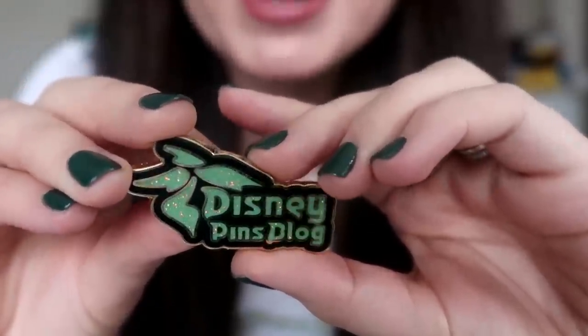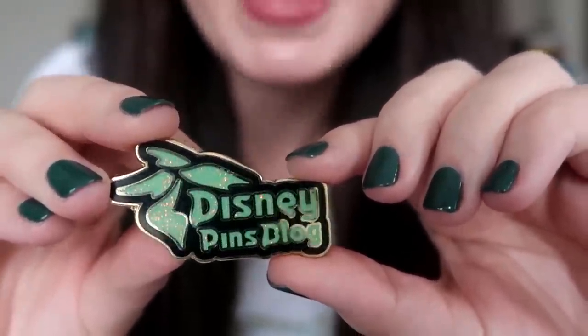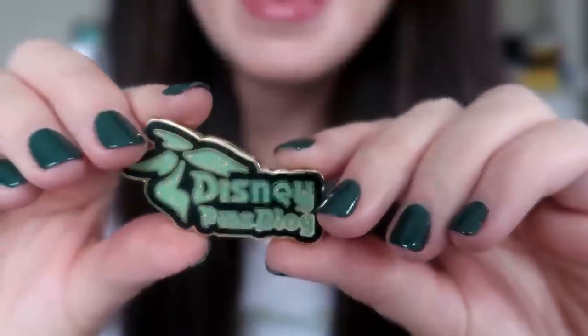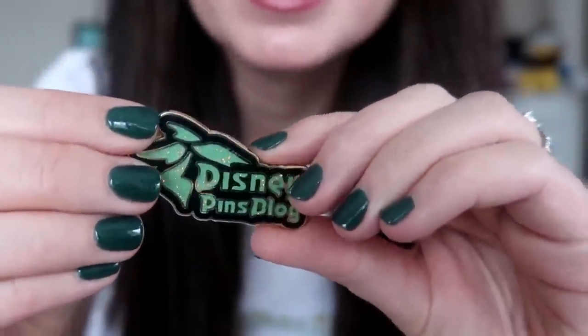And when I was down in Florida, he gave me a Disney Pins Blog t-shirt featuring his new logo, and he also gave me one of the brand new Disney Pins Blog logo pins, complete with gold backing and glitter embellishments. That's very DPB and very Ryan. Really beautiful pin. You can buy these over on his website.